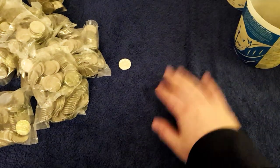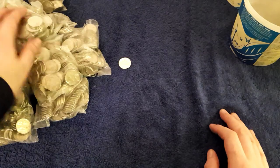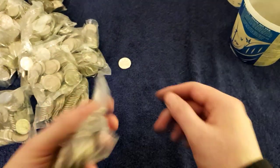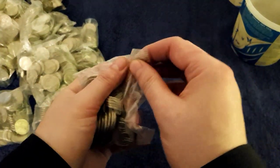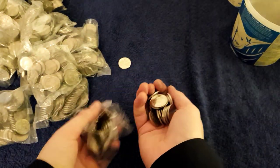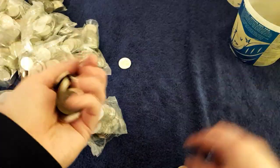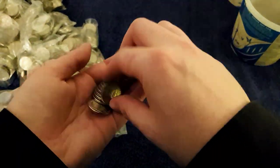Right, so that's bag one. Or maybe bag one and two, I don't know how many was in there. I'm going to crack on. If I find anything of interest, world coin, territory, alphabet, state quarter, blah blah blah, then I'll stop, slow it down, let you see it. Until then, wish me luck.